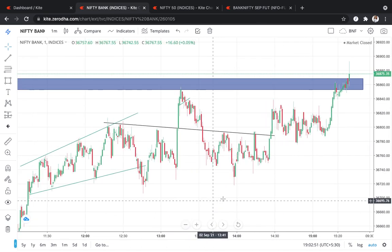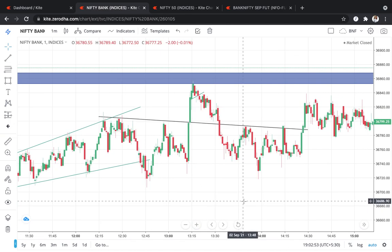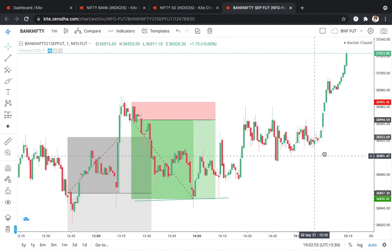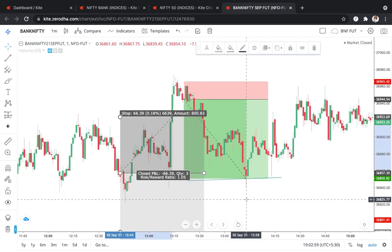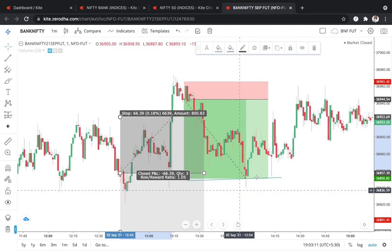So yeah, that's it, guys. This was the trade for today. If you calculate this, we got 93 points on the profit trade and 66 points on the loss trade. So we will be having like 20 points in profit. If we calculate the tax and everything, it will be somewhere like 500 or 450 rupees profit.